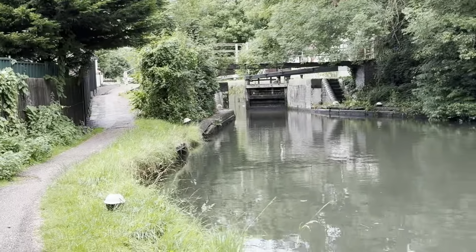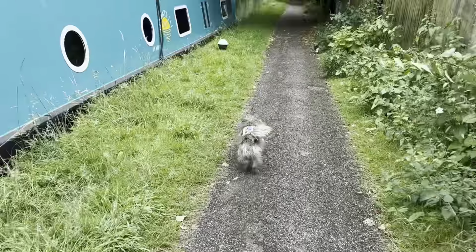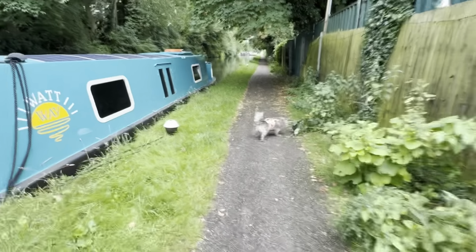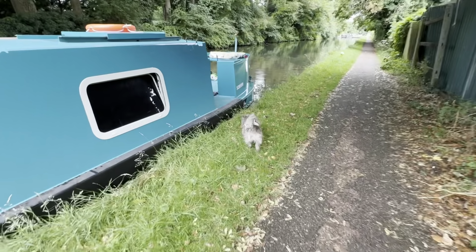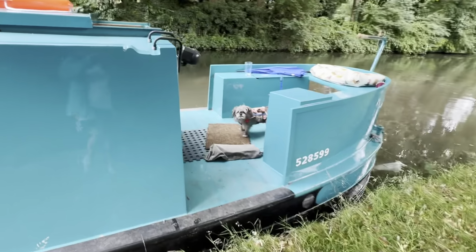I've got the lock ready, open the gate, and now we walk back to the boat. Stopping for a sniff, obviously. Up, up, Charlie. Up, up. And up she gets, bless her. She knows what she's doing.